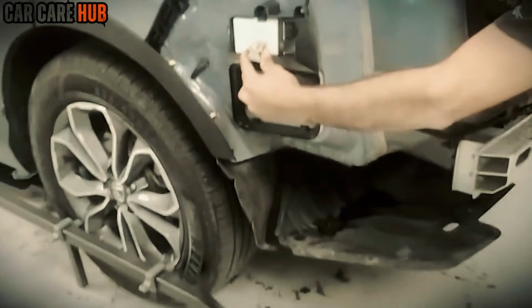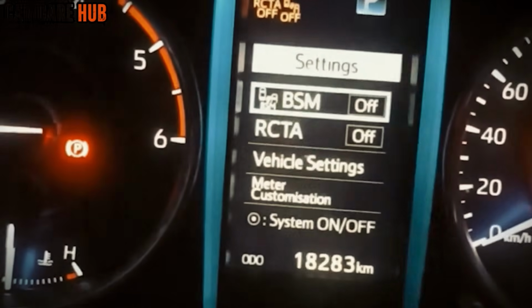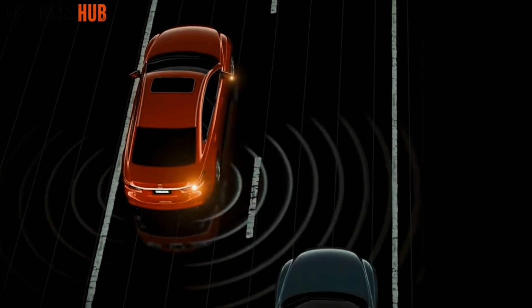Real protection? Old school shoulder checks plus mirrors. Tech can't replace your eyes yet.